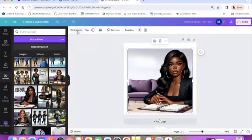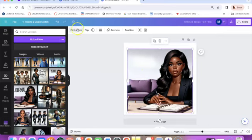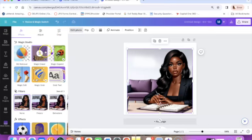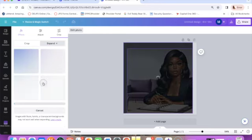And what if you don't want the background? If you just want her, I'm gonna leave that background here. But look, see how this cup is there, but it's not there. It's halfway there. So let's go back to edit, and let's go to magic expand. And I'm gonna say whole page right here, and I'm gonna say magic expand.